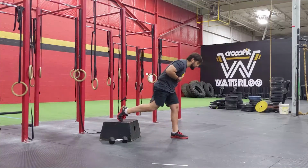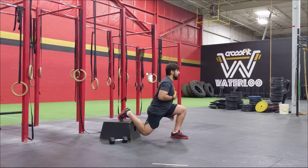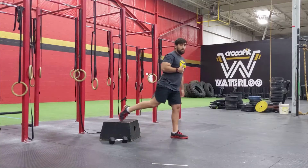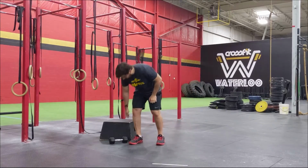then we're gonna drive straight up. So be careful you guys are not dropping your chest over. Try to stay as tall as possible as you're coming down and back up. 10 reps on one side, then 10 on the opposite. Then we're gonna go into some strict press.